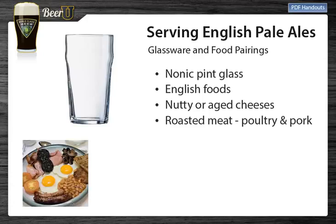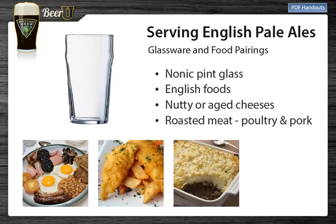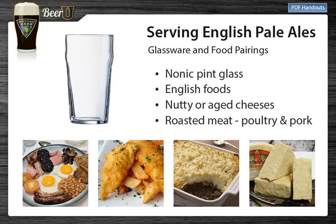Food pairings abound with English pale ales because of their balanced nature and low to middle intensity. English foods are an obvious choice. The beers and the food grew up together and can be extremely complementary to each other. Fish and chips, sausages, shepherd's pie, and all sorts of cheeses are terrific with these beers.